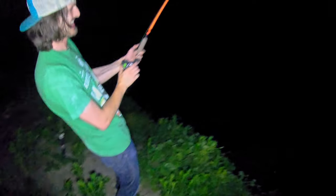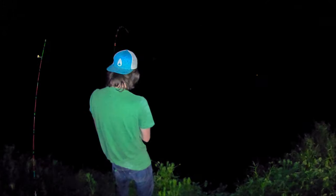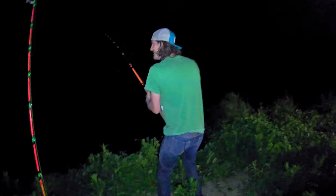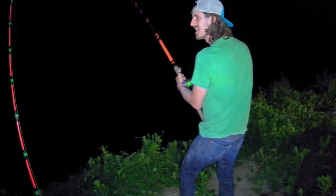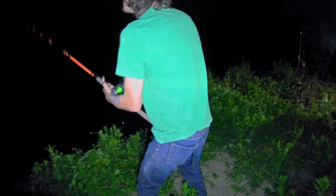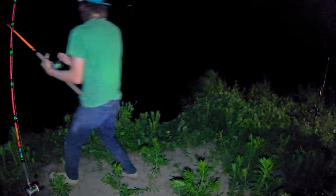Yeah, you might need to fight him for a little bit. Oh, he's just taking my... I'm gonna have the clicker on just so you can hear the drag coming out. I wonder if I can fight him over here towards the bank, whether we can actually get him up. If you want, I can start moving some of these poles. I think there's a better chance right here. Shoot. You're fine.